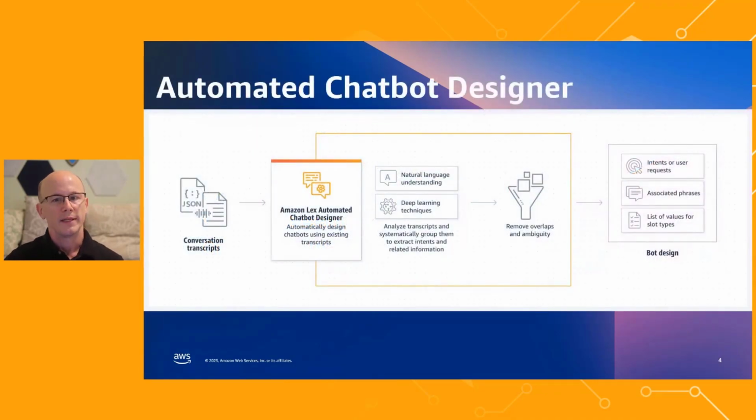Let's start with the automated chatbot designer. When you design a new chatbot, it's a long and manual process. Developers often spend hundreds of hours analyzing transcripts and gathering key information needed to design the chatbots. It's also not uncommon that they design the bot based on their best guesses rather than actual data. With the automated chatbot designer, you can base the bot design on the actual conversations your customers are having with your representatives. The automated designer takes care of the analysis of the transcripts from your contact center.